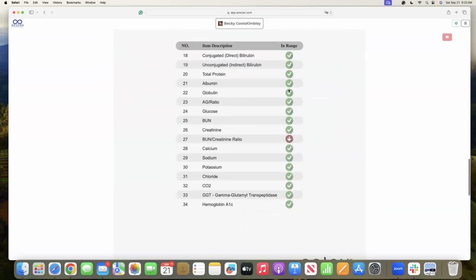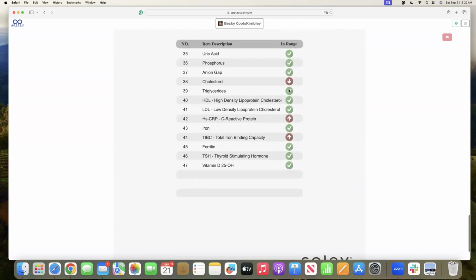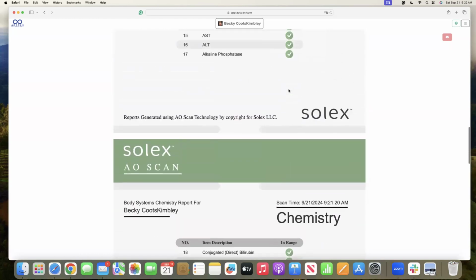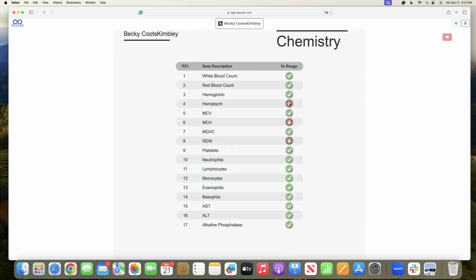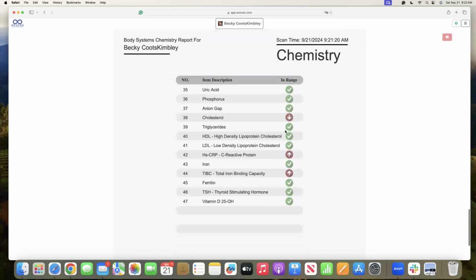So this is your basic CBC and complete metabolic panel. So in my AO 300 course, it'll actually say why, like what happens when hematocrit is low, what happens when RDW is low. It will give you the ranges, but you don't really need to know the ranges for this. And then it will give you the solutions. So what do you need to do because this is low? Or what do you need to do because something is high?